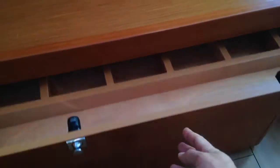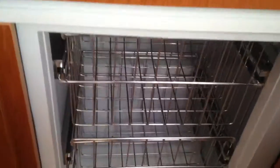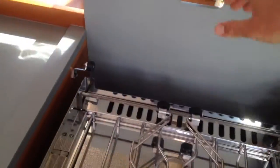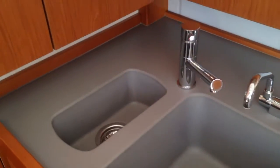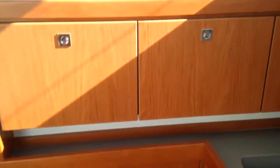So you've got lots of storage with soft close doors. This is a cutlery drawer, nicely designed, soft close. And then you've got tons of refrigeration. This is a deep freezer, and this refrigerator is brilliant. It's top loading and front loading with doors that pull out. There's a gimbaled 3-burner stove here, which hides away nicely, so if you want extra countertop space, there you go. Lots of counter space, and then you've got your twin sink here. Lots of storage all around the galley.